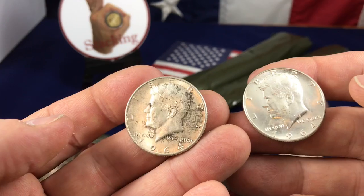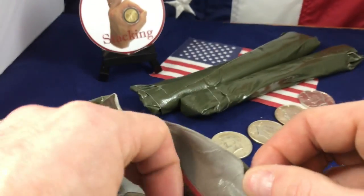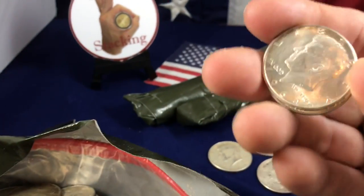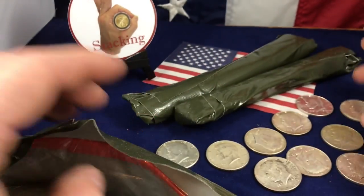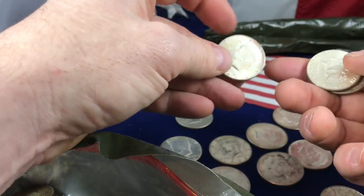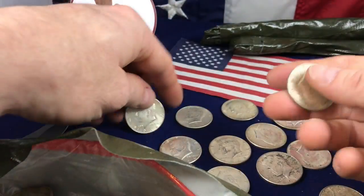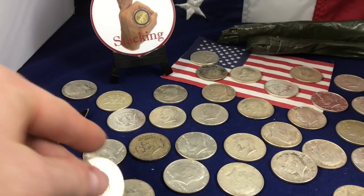Look. These are really nice. They're not worn at all. Now, I know they're Kennedy half dollars and 1964 tend not to be too worn, but you can really get beat up half dollars. These are in great shape. Yeah, I'm having a lot of fun looking at these. I'm just going to lay them down real quick. Enjoying the moment with all of you.